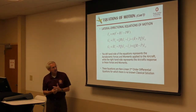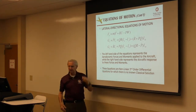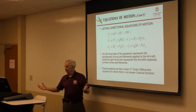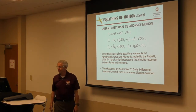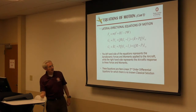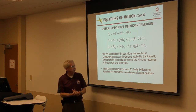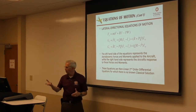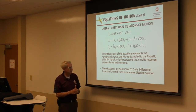Well, the left-hand side of all these equations represent the aerodynamic forces and moments, and if you see these things in their full-blown form, they're much larger than what I've put on this slide. So the left-hand side is the forces and moments applied to the airplane, while the right-hand side represents the airplane's response, what the airplane does when those forces and moments are applied.